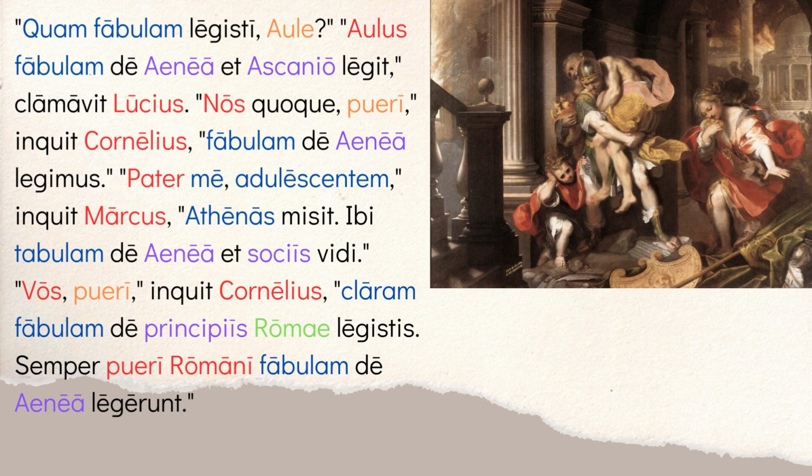You have "Aulus fabulam de Aenea et Ascanio legit," clamavit Lucius. So Aulus read, right? Legit here is perfect tense. Again, this is a little tricky because it looks like present tense, but it's perfect here. You're saying Aulus read a story about Aeneas and Ascanius, clamavit Lucius, right? Shouted Lucius. So this other brother chimes in and responds for him.